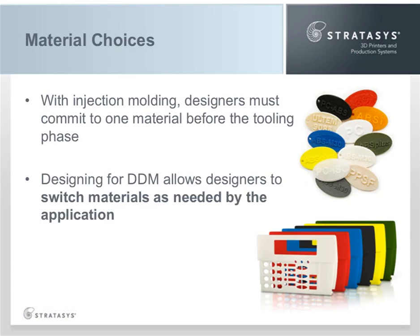With injection molding, designers must commit to one material before the tooling phase to accommodate the characteristics of that specific material. However, DDM allows designers to switch materials as needed. Designers can build it out of a variety of materials depending on the design cycle they're entering. Say, for prototyping, an ABS-M30 material might be used to minimize cost and build time. When it comes time for an in-use part, they may switch to Ultem 9085 for an aircraft interior part that had to meet FST requirements, that's flame, smoke, and toxicity, to pass a commercial aircraft application. This flexibility allows designers to readily transition through their design cycle.